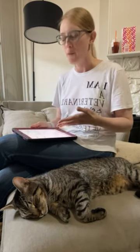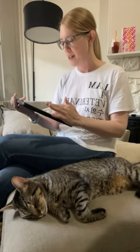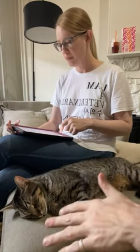So it's kind of the same thing. It's not 100%. If you have a ragdoll, it doesn't mean they're going to have heart disease. It's just something to keep in the back of your mind. Same with these results, like skin disorders, he doesn't have a high risk for that. We should note that this can point you in the right direction, right? But they're not going to tell you exactly what your cat is, right?